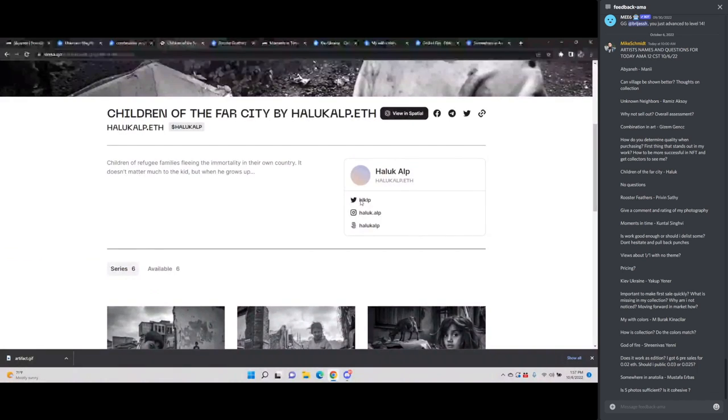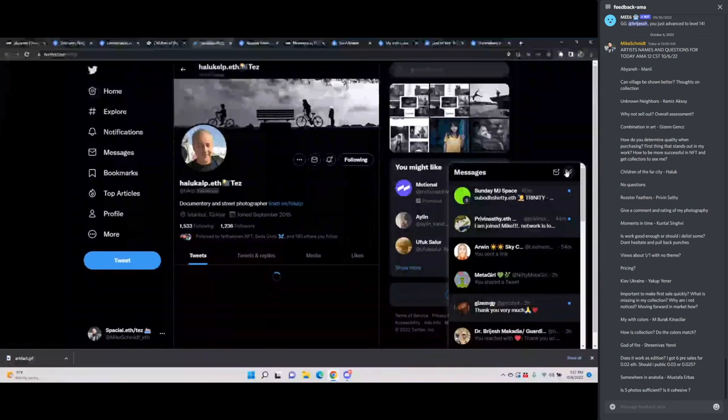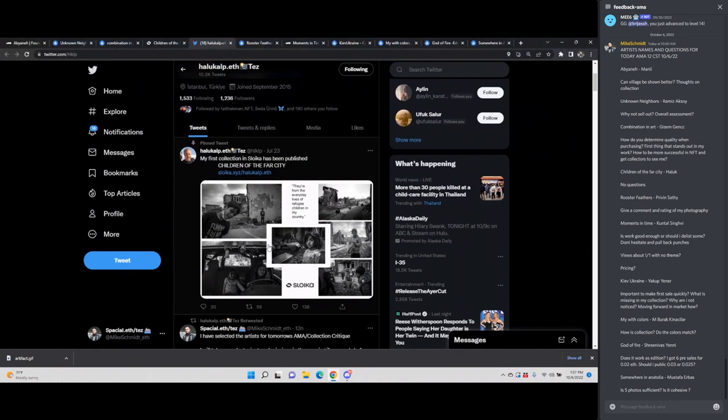I'd like to just take a quick look at their Twitter. Yeah, the collection overall, I think, is really great. It goes together well, and it really tells the story that they're trying to get across. It's just those things in each image. I would agree with you on that.